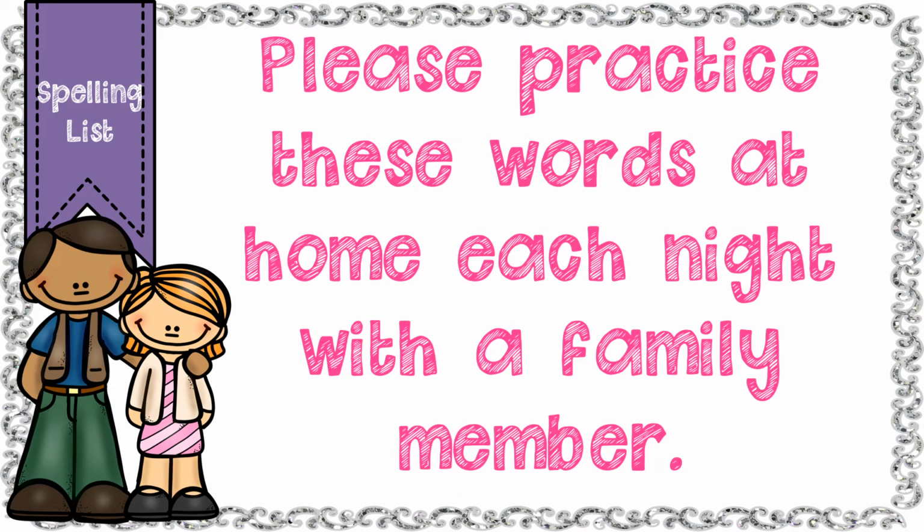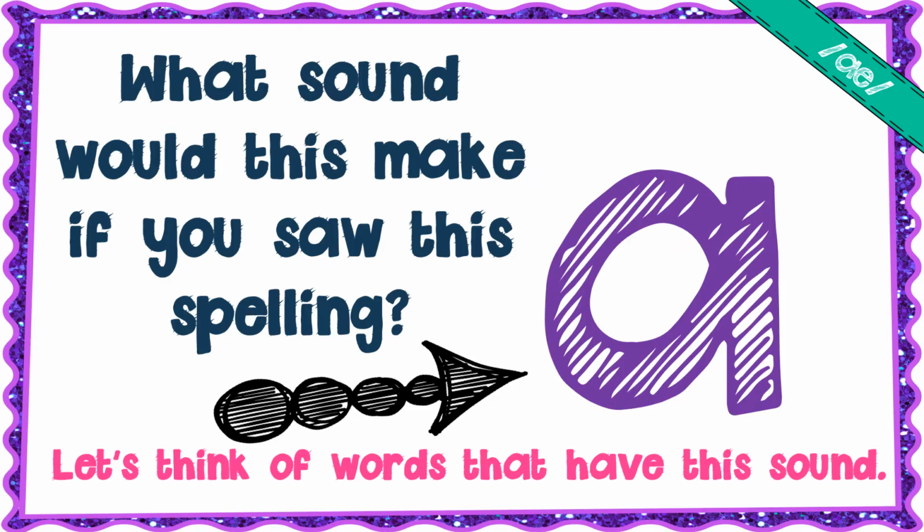Make sure that you practice these words each night with somebody at home. Identify that er, or, and ar sound in each one of your words. And practice your tricky word, some.